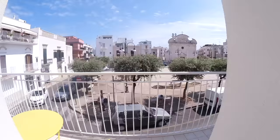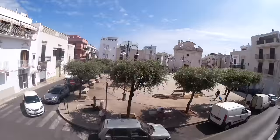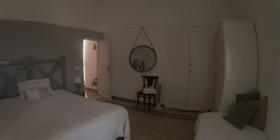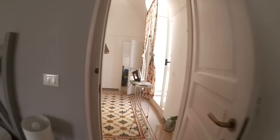Oh, my heart cannot handle all these cute old people around. Comes to Xanthi's room, which also has the same balcony, connects. And then we're back to the living area.